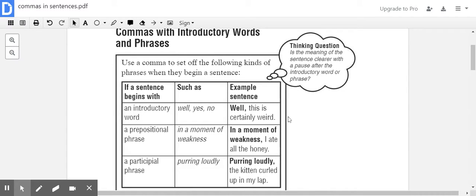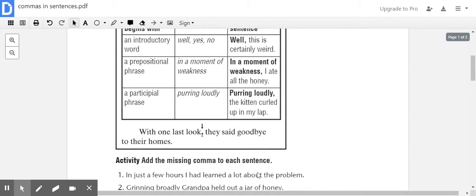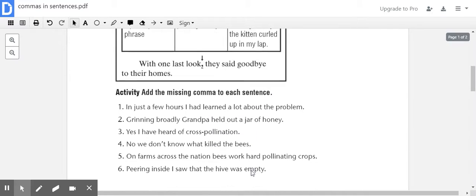So, "Well, this is certainly weird." A prepositional phrase would be, "In a moment of weakness, I ate all the honey." A participle phrase would be, "Purring loudly, the kitten curled up in my lap." All right, so let's go ahead and add that missing comma to these sentences.